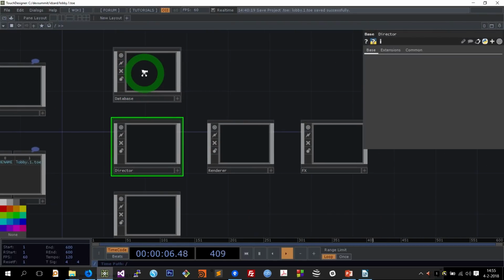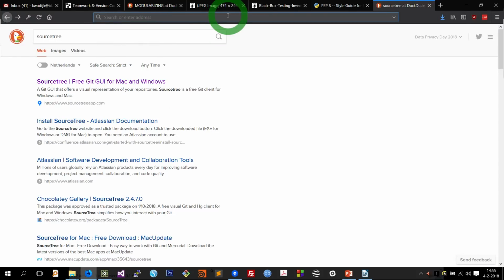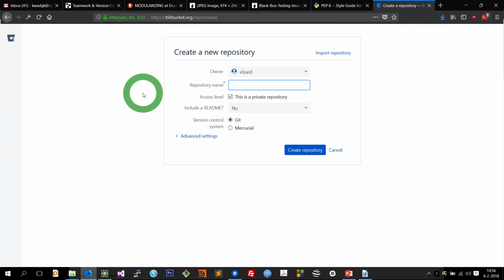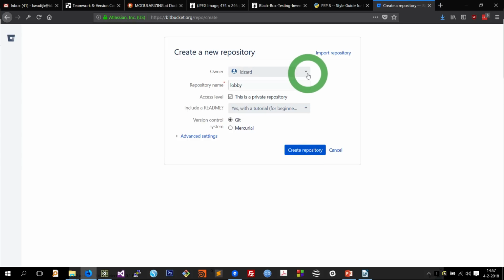So, to make it a bit more interesting, we were here and we were in our lobby and we made a file. So now let's go to create a repository. I use Bitbucket. So the repository name is lobby. This is a private repository, blah blah blah. We use Git. Yes, please include a README. Advanced settings, we don't care. So, oh wait.